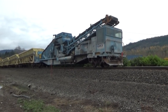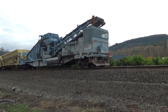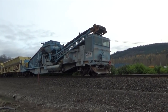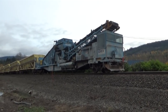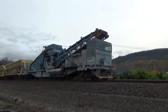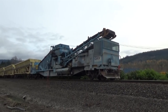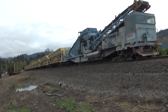Well, we're in Deming, Washington. We found the dump train, the conveyor train tied up here on the Sumas sub-main. Fascinating piece of machinery. Have the lead car here, and that conveyor belt swings on both sides of the rail, so you can dump ballast onto the side of the tracks to build up the shoulders.